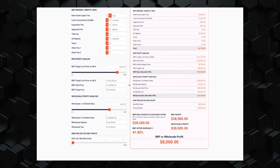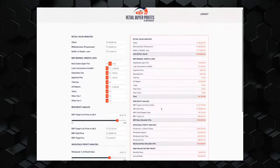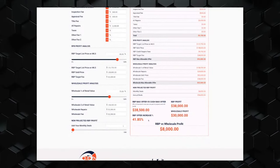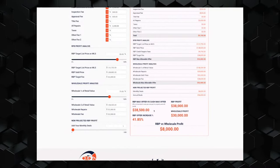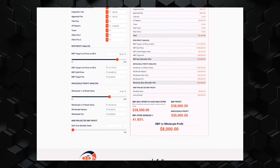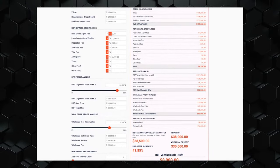Now, look at our numbers. Look at what this looks like. This is so powerful. If nothing else, I hope you get this. You're able to offer the owner 41% more, $38,500 more than you would on a wholesale deal. And you're making $38,000 from your RBP after all of your fees, after all the buffer built in, right? And that's only if you sold it for $130,000.